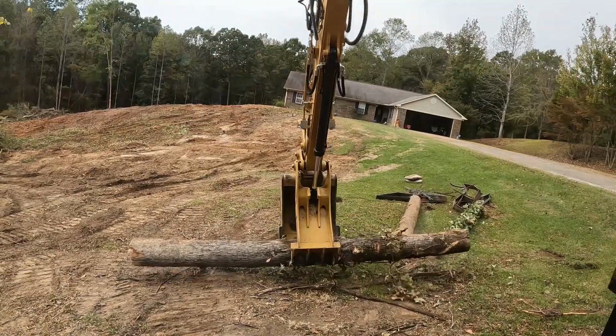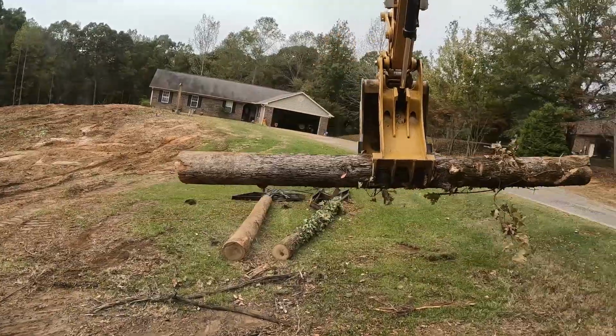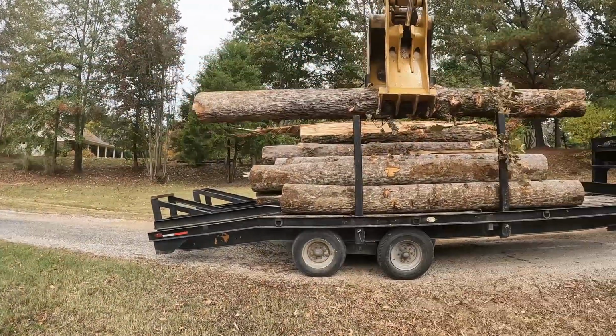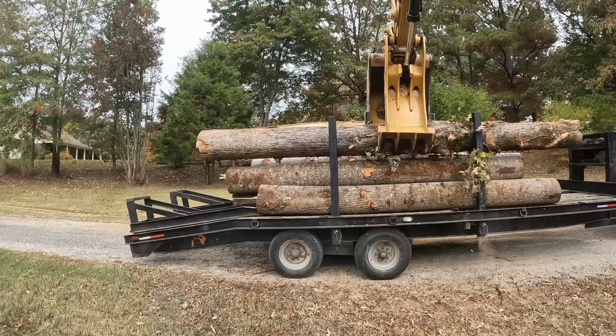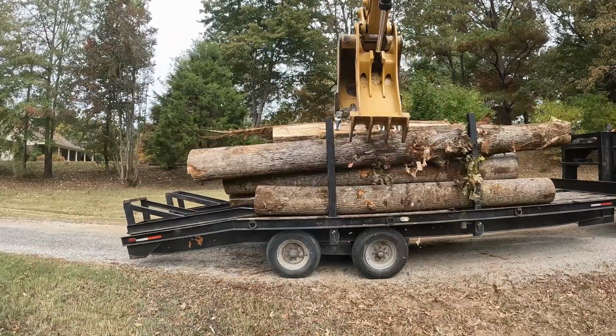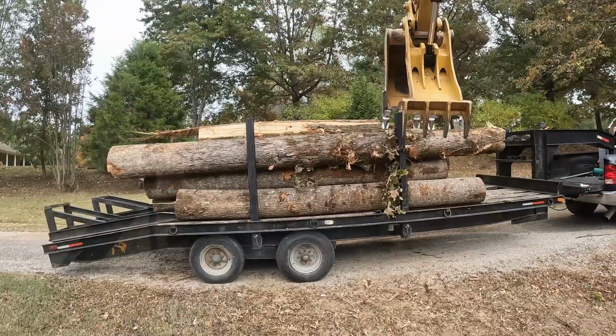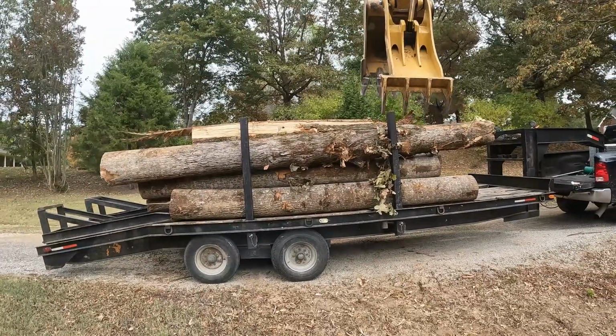I'm gonna save these white oaks and cut them for my trailer deck that I desperately need. Y'all been on me about. So these logs should be enough to do it, maybe. Which I got a couple more at the house, which I hate using.